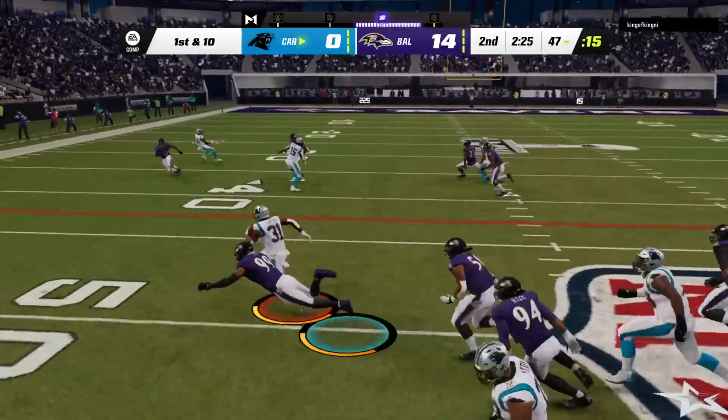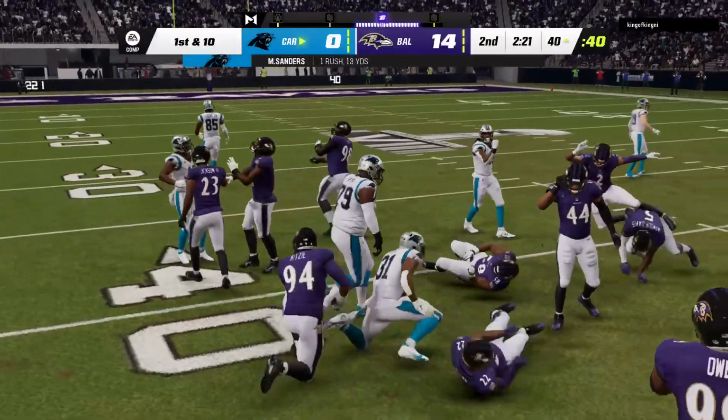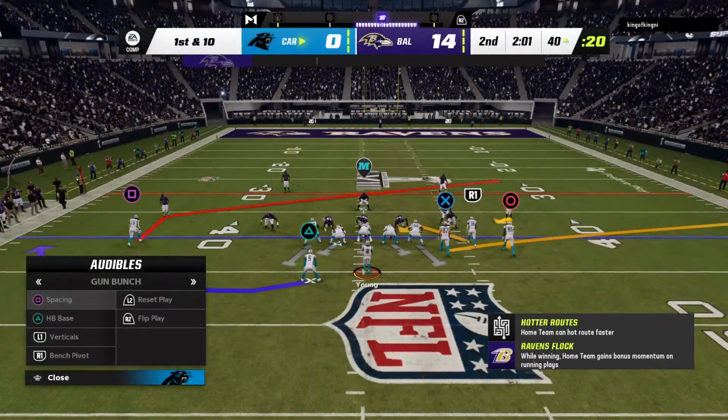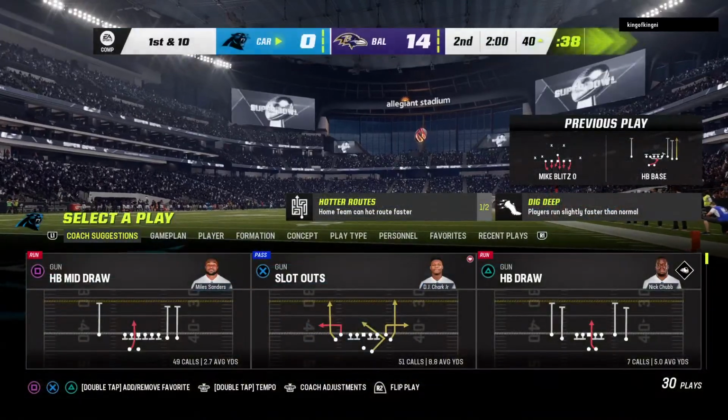Shotgun snap, and then the give to Sanders. And a good run here as he'll rumble all the way down to the 40-yard line. Another nice gain, 13 yards that time, and another first down. 2 minutes on the clock in the 2nd quarter of this Super Bowl.